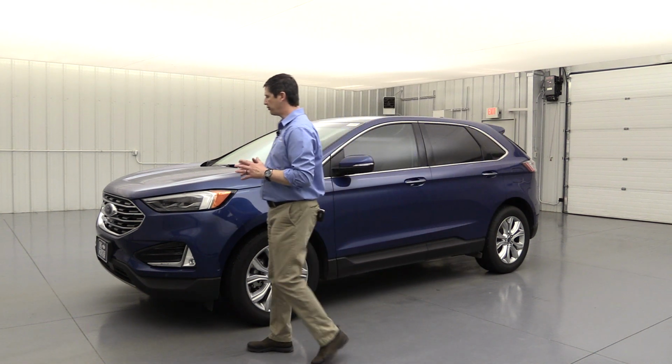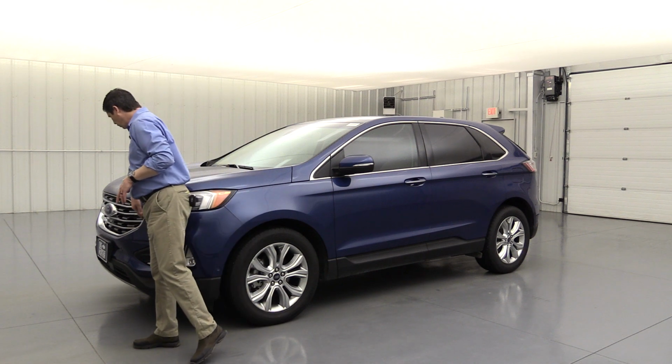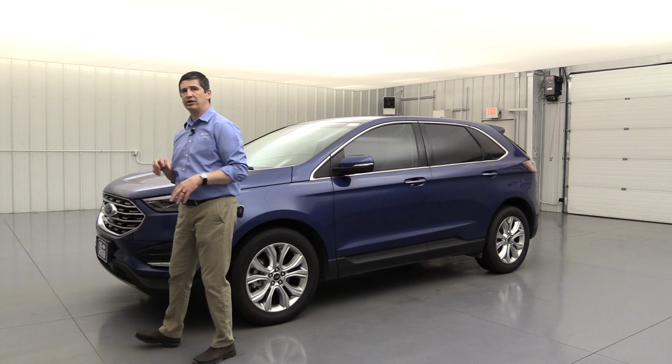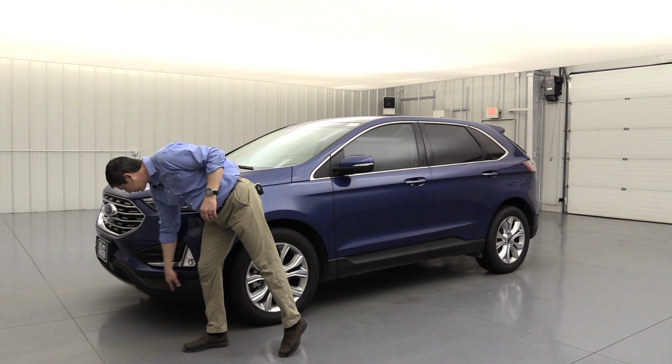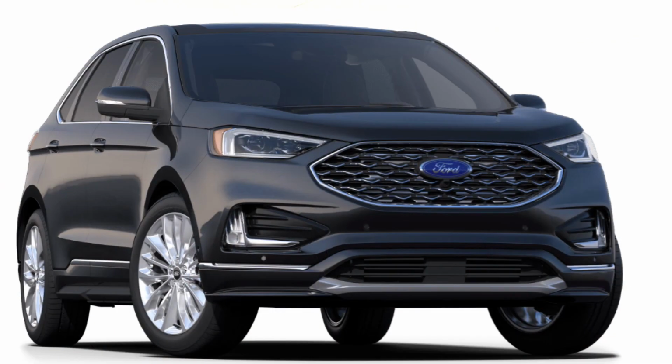Now what it's going to do, I don't have a vehicle with this package on it, so I'm going to give you some clips off of Ford's website. Hopefully that'll work. But what it's going to do is upgrade the appearance here on the front. So totally different grille. You're going to have chrome surround, but the insert is going to look different than on the Titanium. You won't have the bars. Looks really sharp on the vehicle.